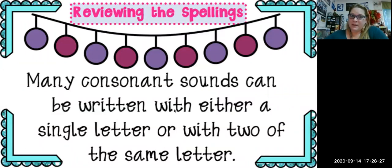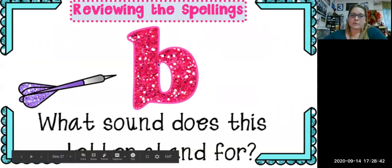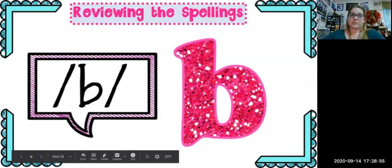All right, so now we're going to look at our consonant flipbook, and we're going to go over the sounds that we have talked about today. Remember, many consonant sounds can be written with either a single letter or with two of the same letter. So here's an example. The letter B. What sound does this letter stand for? It's the sound B, B, B. Okay? So the B makes the B sound. Good, it makes the B sound.